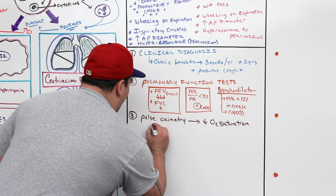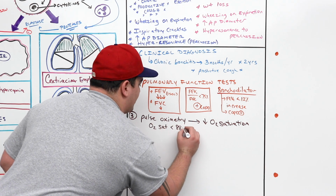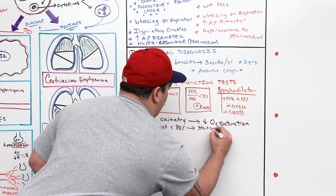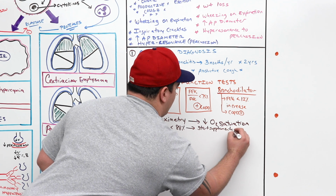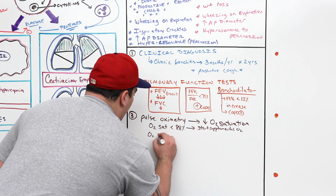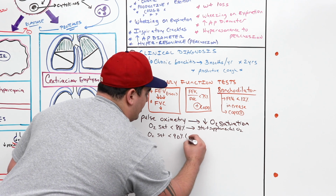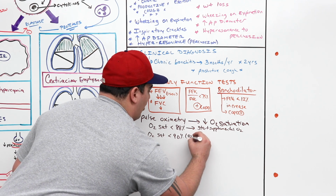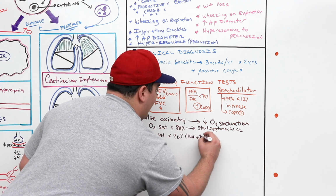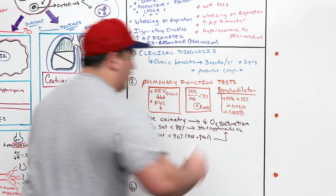So what we look for is to see if their O2 saturation is less than 88%. That usually means that we have to start supplemental oxygen. Okay, it's not a good sign. We might have to put them on a nasal cannula. Or if their O2 sats are less than 90%, but they have predisposing factors, maybe they have right-sided heart failure, or just in general some heart failure, and they have an elevated hematocrit, maybe they have polycythemia, then again, we're probably going to want to start them on supplemental oxygen.